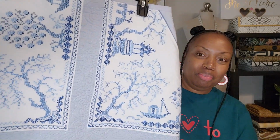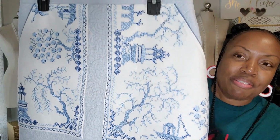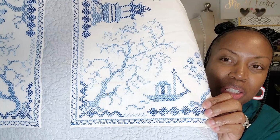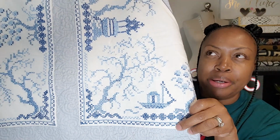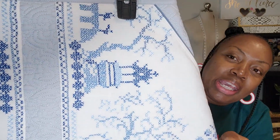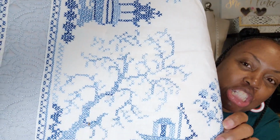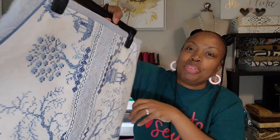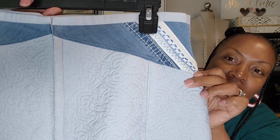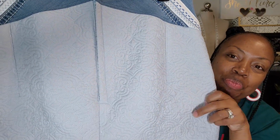I want to show you all this beautiful mini skirt that I made. If you look close, you can see there's texture there, made from a quilted pillowcase that I found. And this decorative pocket detailing was made from a tablecloth that someone did hand embroidered cross stitch detailing on. Isn't that beautiful? And then if you look at the back here, I took an old pair of jeans and did some little detailing with that.